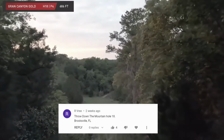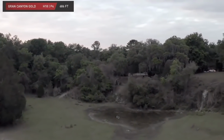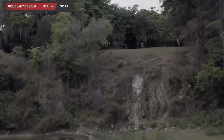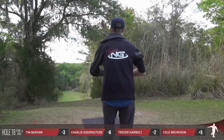Alright, number 1, this may be my new favorite hole, I gotta be honest. Hole 18, another finishing hole, I know, but check this out. Throw down the mountain, a tournament held at Grand Canyon Disc Golf Course in Brooksville, Florida is pretty sweet. Lots of elevation and water and all kinds of stuff. It's Florida, you're basically playing in a swamp, but this swamp has mountains.